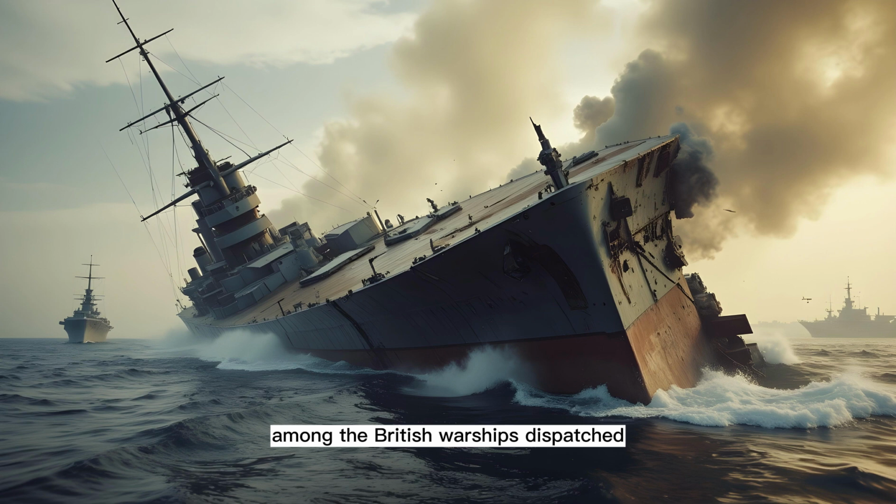Among the British warships dispatched were two of the most important vessels in the Royal Navy, the battlecruiser HMS Hood and the newly commissioned battleship HMS Prince of Wales. Hood was the pride of Britain's surface fleet, the largest and fastest capital ship afloat, often called the Mighty Hood. She had served as a symbol of empire and naval power since her launch after World War I.